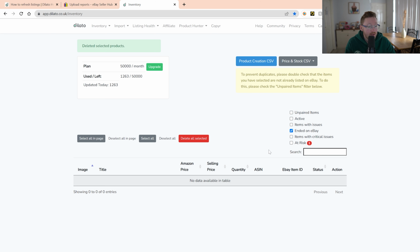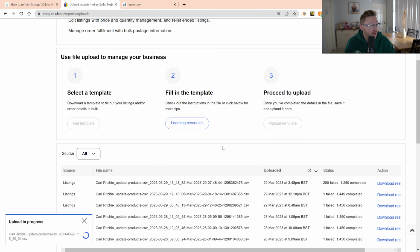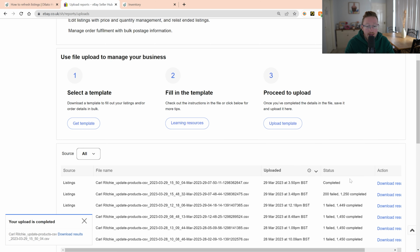And that removes them. So that means if we do another price and stock, I'll do this again. We'll just download that to our folder, go back to eBay, upload our template. And it should now say, I keep finding one failed and I don't know where it is or what's going on. I've never fully looked, but I keep getting one failed all the time. But if that comes back to one failed, then that's back to the way it normally is for me. Yay, look, I figured it out. So complete it. There's no failed, all completed. Must have been one of my items had ended on eBay and I didn't realize. So that's completed. That's them all updated.